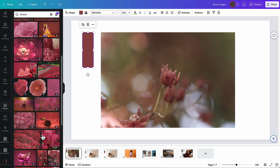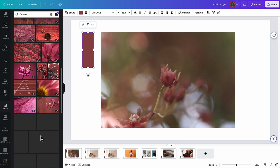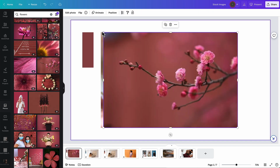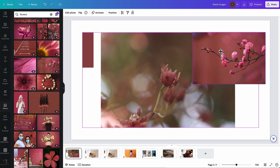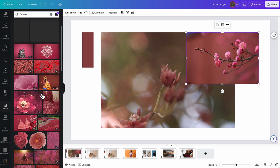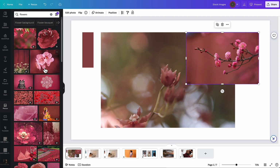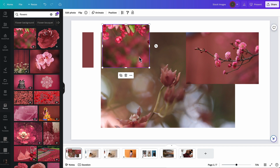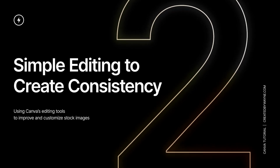are all of flowers. And this means that I could then pick two or three from here, bring them into my document, and it gives me a range of images that look like they all tie together because they're the same color, but they're all a little different, but make it feel like there is one consistent kind of family of images. So it's a really helpful tool, is to choose the color. And of course, if you have brand colors, you can just paste your brand color in there and see what images it brings up. So let's talk a little bit about editing images.